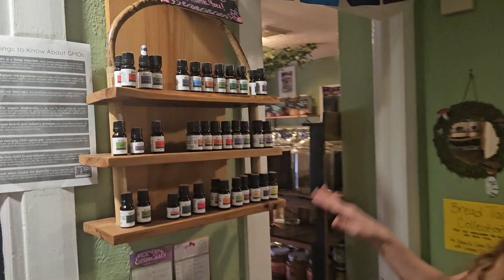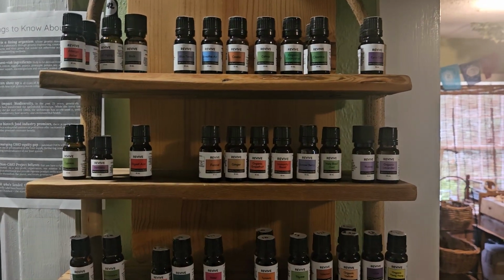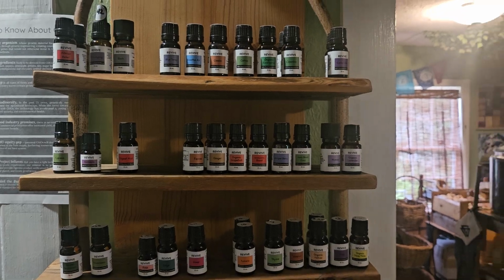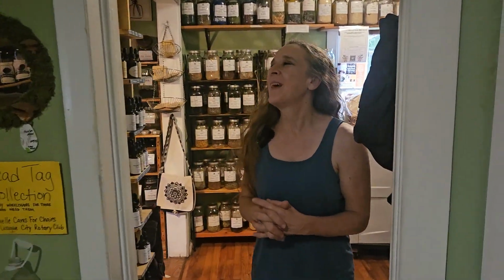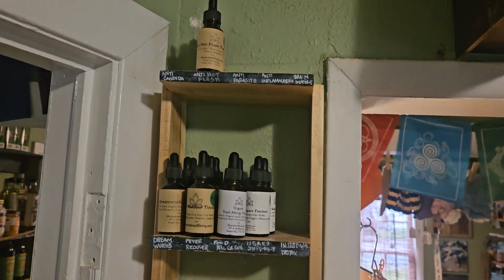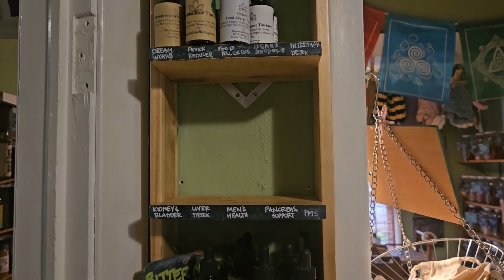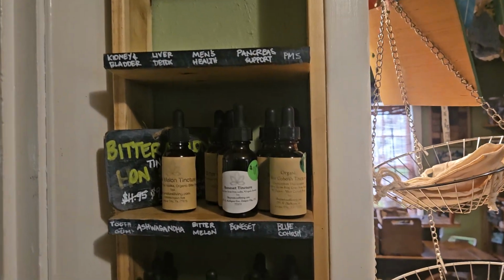Then in our essential oils, we will have another shipment coming in by this weekend, so we will be restocking a lot of your favorites there. So in our tincture shelf, we've got quite a few things, and we will be reworking this a little bit, but soon we should have a few more things ready. It does take us a while to make these.